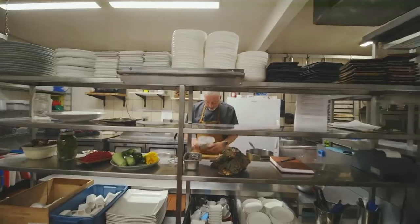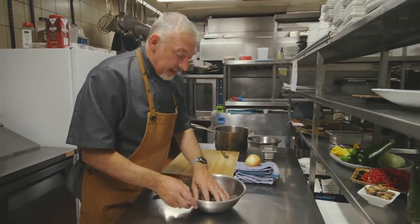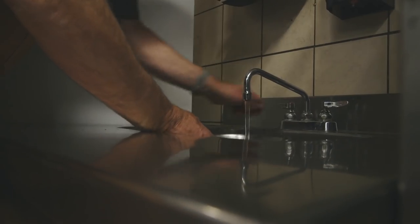The first thing I need to do is take these morel mushrooms, which we dehydrated when they were in season, and refresh them. Now, the big thing with refreshing mushrooms: you don't hit them with really hot water, hit them with a cooler water.